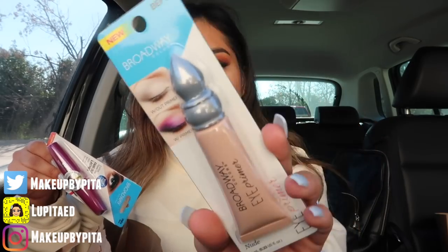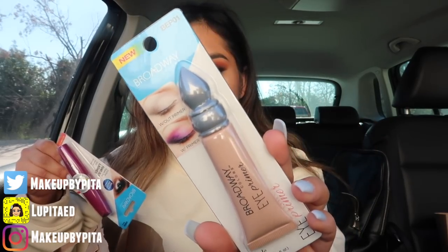And then I got the Broadway Colors eye primer. Okay, am I the only one, or does this look like the Urban Decay Primer Potion, right? It looks exactly like it, except this one was $2, so hella inexpensive.